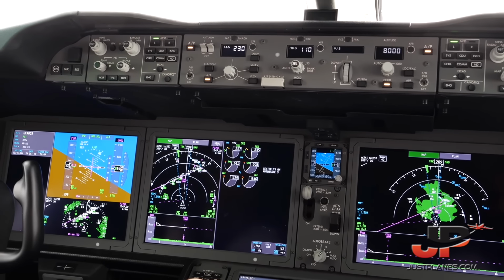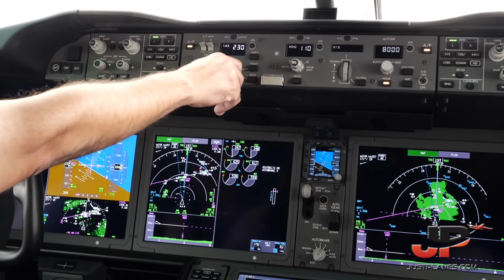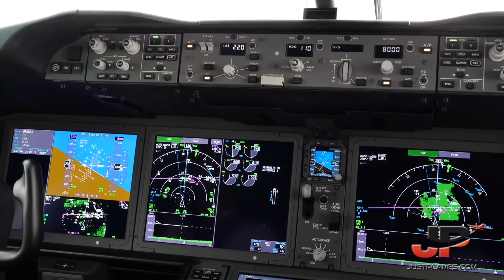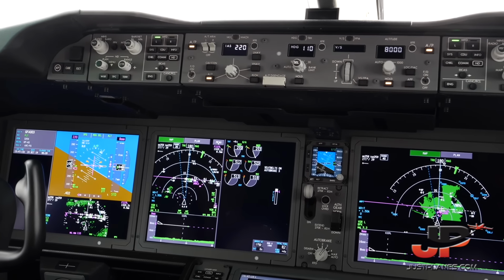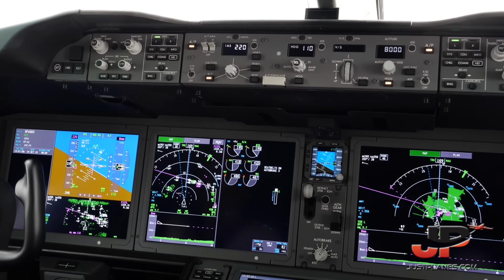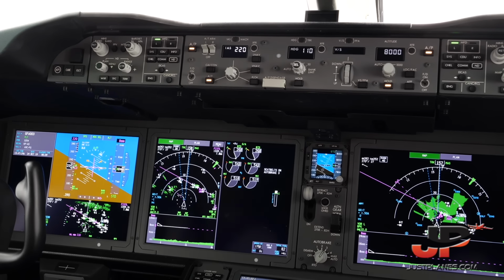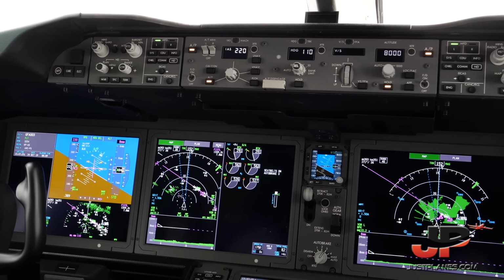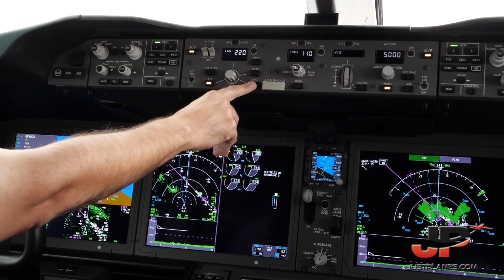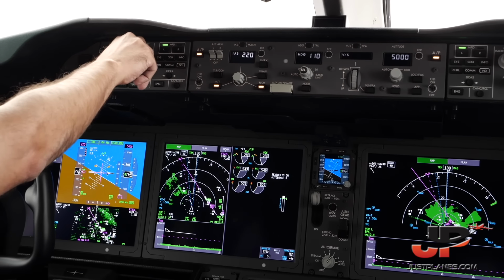So she asked earlier for speed 220 knots. We said 230. Let's go for flaps 1, please. Select flaps 1. Speed is checked, flaps 1. 220 knots. Checked. Delta 003, you've got 25 miles, 27 left, descend to altitude 5,000 feet, QNH 1004. Descend 5,000, QNH 1004, Golf 003. Set QNH 1004. 1004 is set.